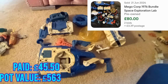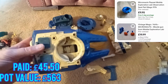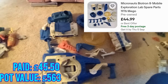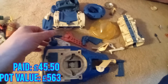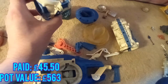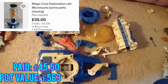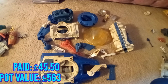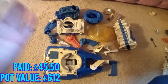Right, so you probably don't know what these are, but these are by Mego, and they're basically related to Micronauts. It's an exploration set, and I think it was one of those ones you could just keep expanding on. And just for these parts alone, because I think the set is quite expensive, I've split them into 3 different lots, and it works out at... How much does it work out at, Scott? It works out at £48.99, so that's pretty decent.